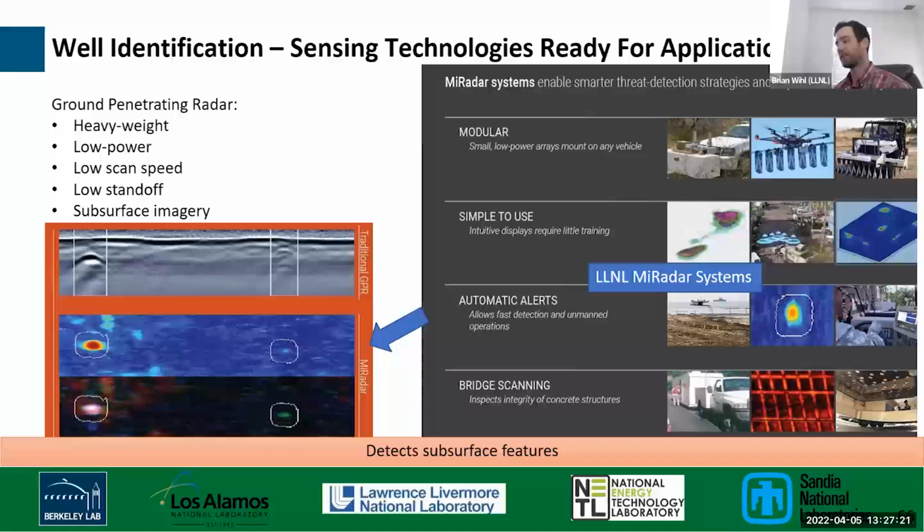Ground penetrating radar is another very interesting area. We kept this one on. It can be used traditionally. A lot of people that may have experience with ground penetrating radar know that it can be somewhat cumbersome and also include a lot of professional or experienced users to be able to understand what the data means, what it looks like, and of course operate the system.